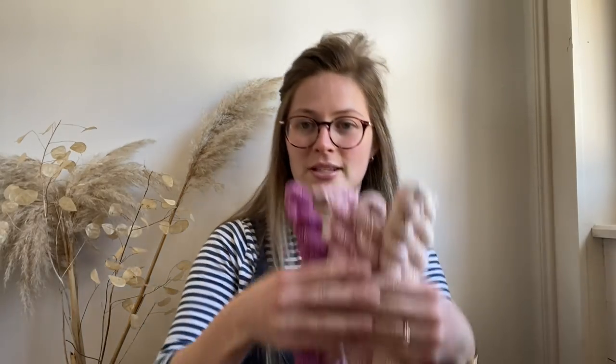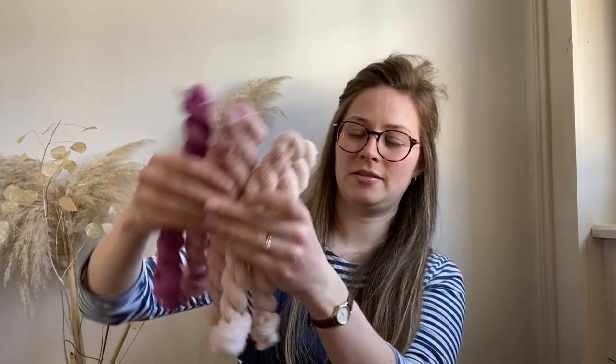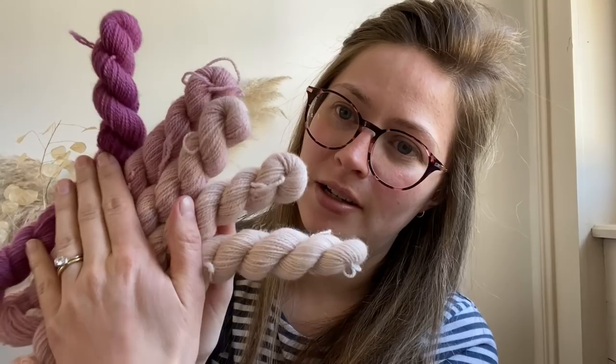I also just dyed up yesterday a cherry blossom mini skeining kit. When I put out on Instagram, what do you want to see for mini skeining kits? Someone said a cherry blossom kit, and I was like, oh, that's so nice. I could have a go at doing some pinks. So I've done basically a fade. It doesn't show up great on the camera, but this is all from one dye vat. I think I have 15 kits, but they fade really nicely together, and I think this would make an amazing shawl. I think it'd be really, really fun.